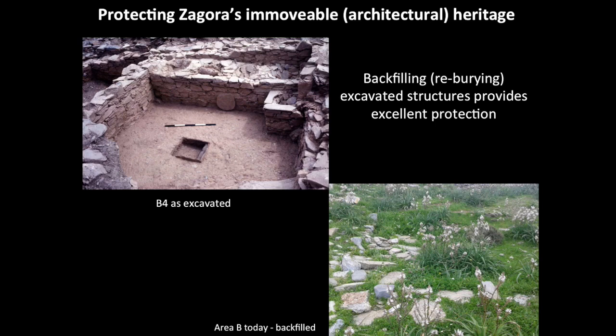Now, immovable heritage is the site itself and its architecture. And that is an even more challenging job to conserve and protect than the movable finds that I've spoken of already. And when we're thinking about the immovable heritage that has to remain on the site at Zagora, we have a number of possible alternatives to choose between when we think about how to protect and conserve the architecture.